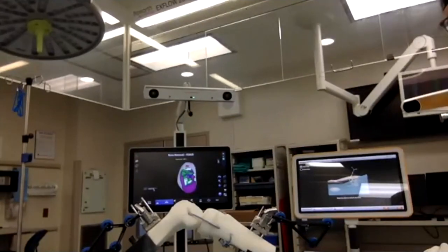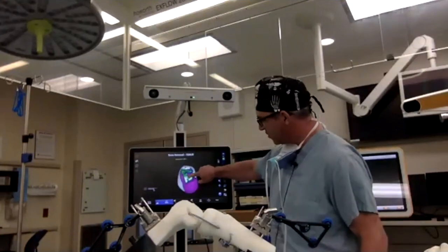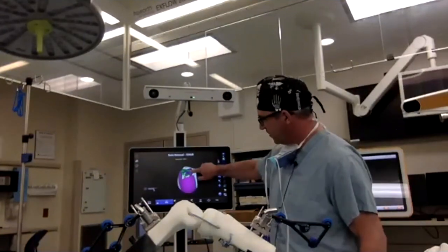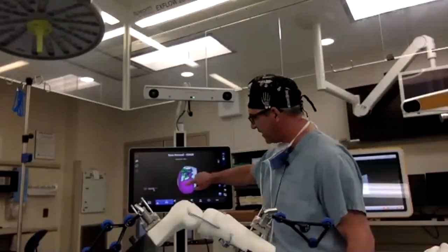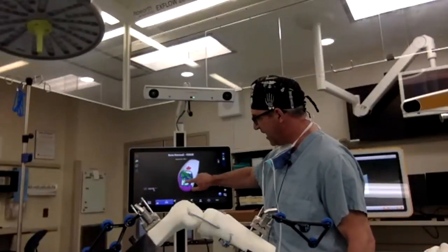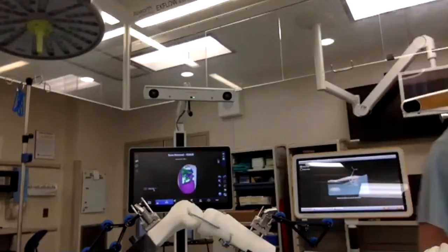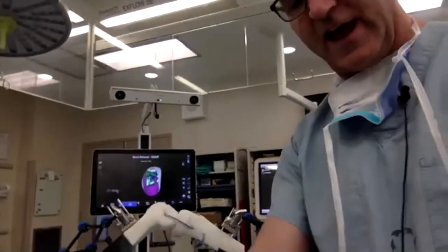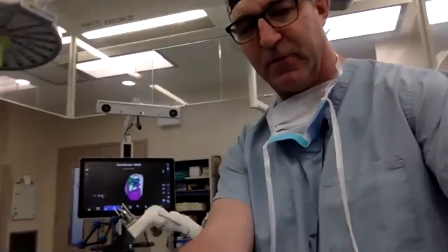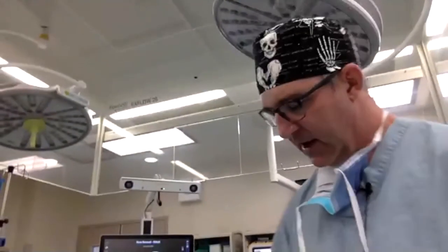If I wanted to see a little bit of a different angle, I just touch the screen, not when I'm obviously sterile in the OR, but we can have someone do that from the side, and I can move up or I can move down, I can move to the side. And so really it allows me to prepare the bone very safely and very accurately. And this is just an example of one of our handheld robotic devices that we have here.